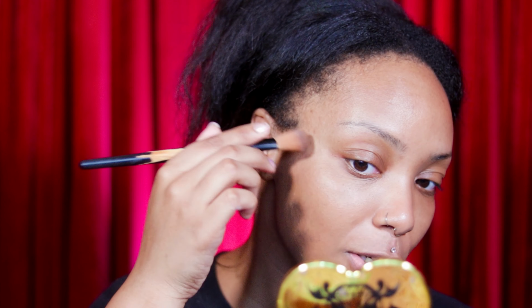I can't see right now. Don't have my glasses on. But in real life, nobody's gonna notice, okay? And then I'm just going in with this brush, which has nothing on it. I'm just using this to make sure that the edges of my concealer are blended out, like I said, to the best of my ability. This color isn't a perfect match. It's a little orange on me, but it's fine.